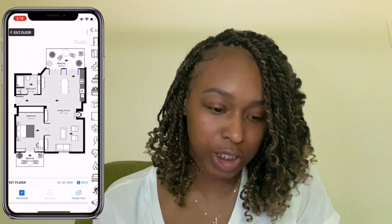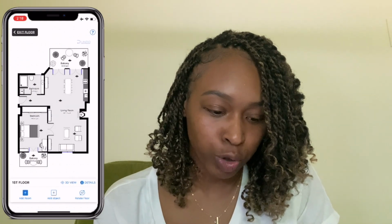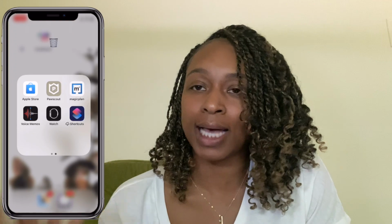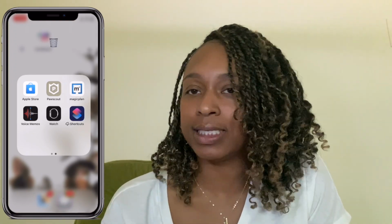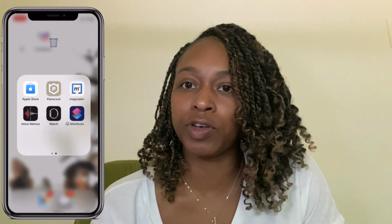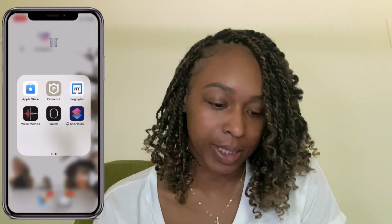You can add an object, you can add everything. First floor, second floor, you can add a room, and all that. So use Magic Plan if you're a designer or an interior designer. I'm sure HGTV people use these apps to get a general floor plan or where you want everything positioned in your room, measurements and everything, so that you use the space to your best advantage.